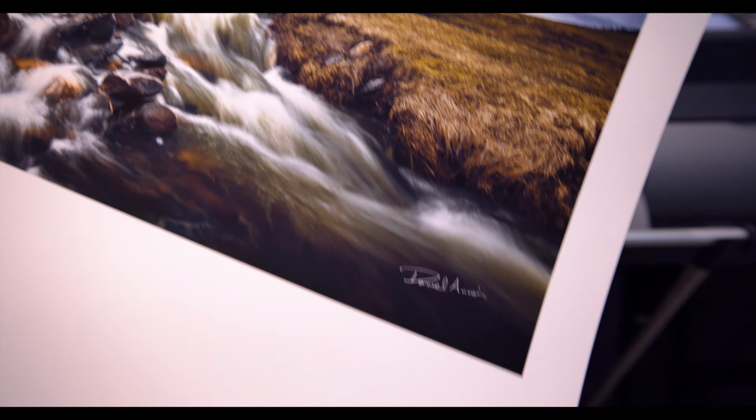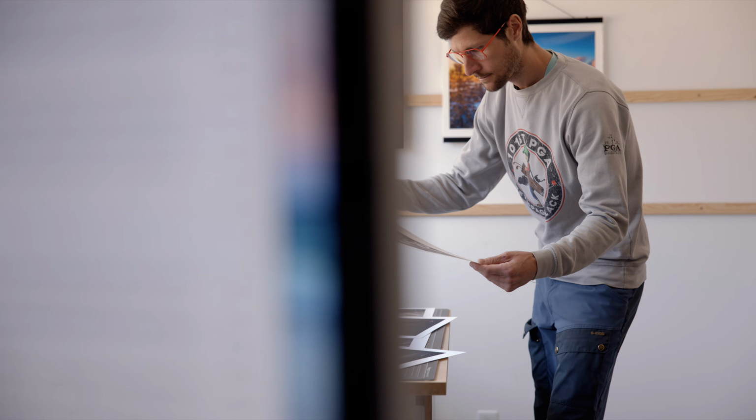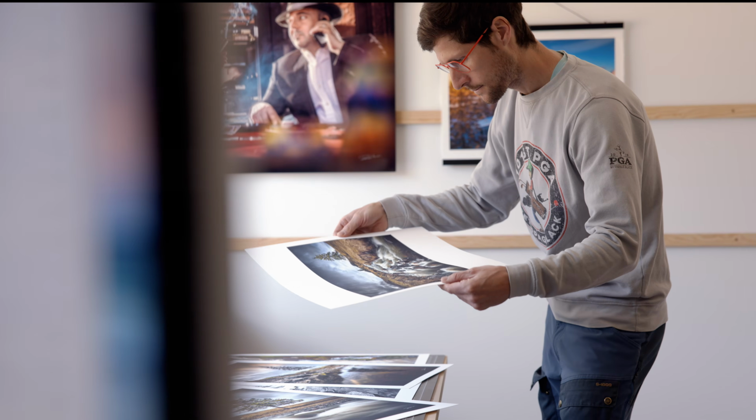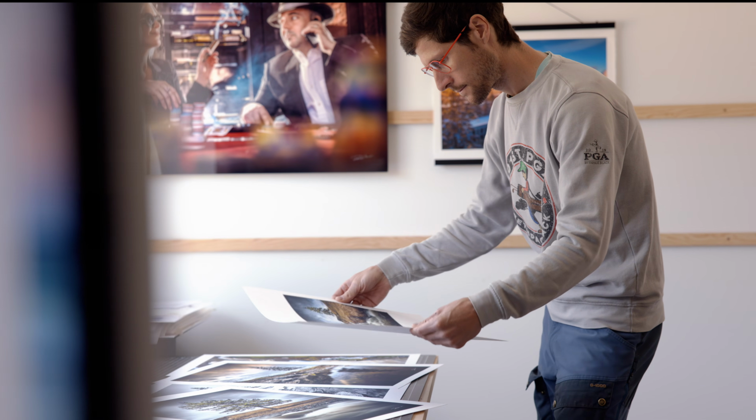Now, I always like to start out my video by showing you a sneak peek at some of the prints I made from the actual on-location photo shoot that I'm about to show you. First, to be able to see and feel my images printed on fine art paper right after the shoot is a big motivation boost for me. It gets me excited about going out again.